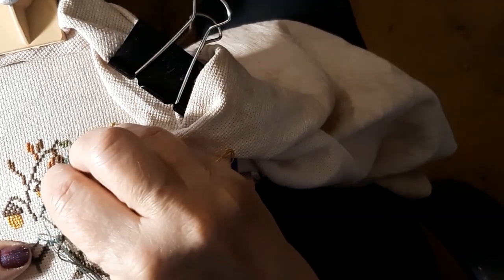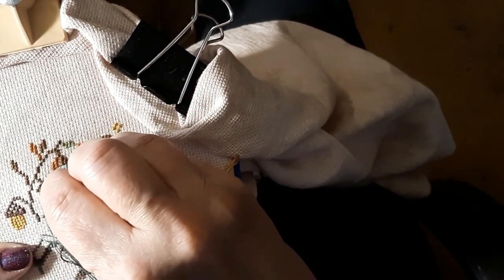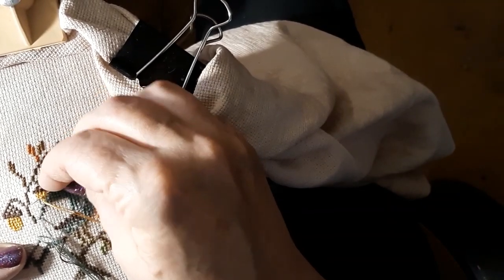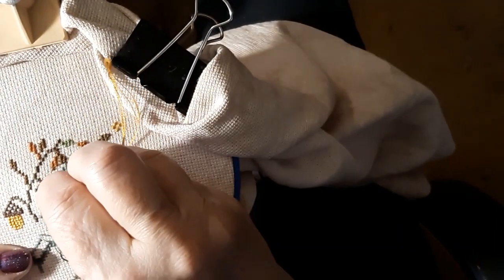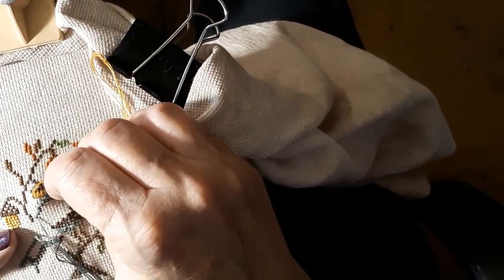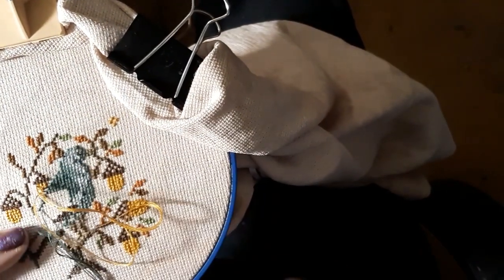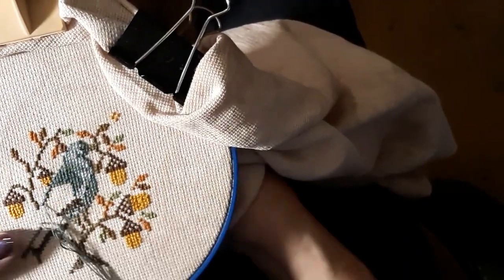See, it doesn't take any time at all to get these little acorns together. And you don't have to outline anything, I don't believe. Nope. Acorn, done. Alright. We are making progress now.